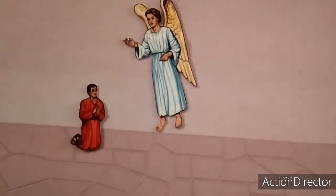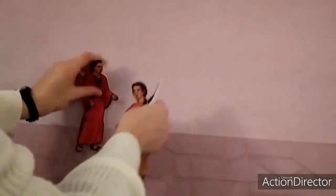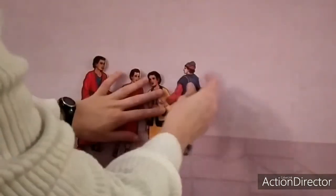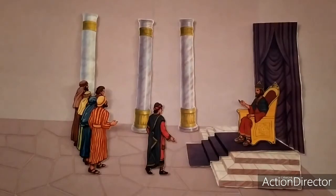In the morning, they were so happy. Daniel told his friends what God had showed them. Daniel and his three friends were so happy. They praised God and they told him how thankful they were, and they knew that there was a God in heaven, and he revealed the king's secret. In the morning, Daniel quickly went to the king.